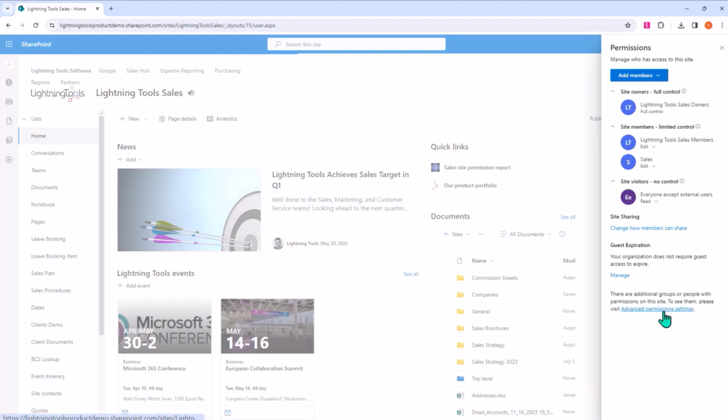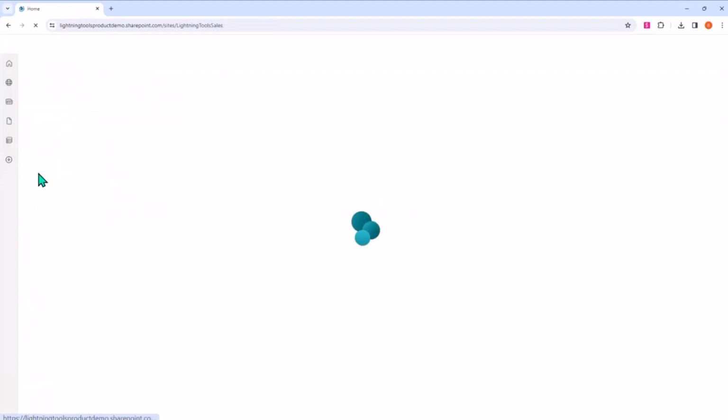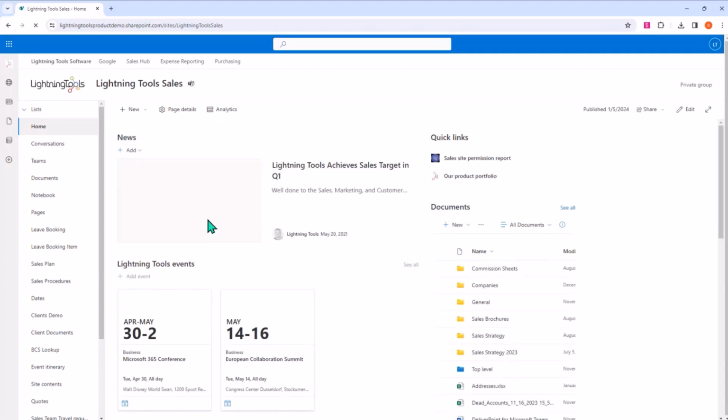So what we could do is click the next link down, which will take me into the advanced permission settings. And sure enough, there's a few other permissions that have been assigned in here. So we've got some user accounts that have got direct permissions, giving those people design, edit, and contribute permissions as well. And that is not including any sharing links going on inside the site or anything of that nature. So it's really difficult for a site owner who is not necessarily an IT person to be able to determine the full picture as to who's got permissions to that one particular site. And that's just focused on the site.